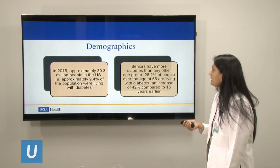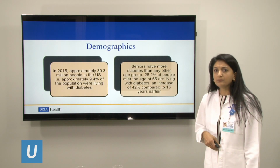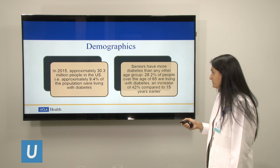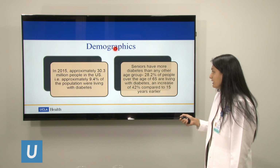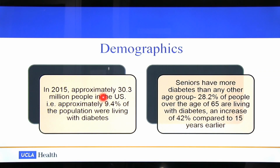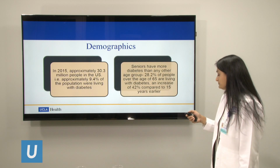So very quickly, we'll talk about the demographics. Some of the numbers we want to report: 9.4% of the United States population is currently living with diabetes, as of 2015. This is the tip of the iceberg. We have close to 70 million with pre-diabetes. So that gives you some perspective about how big this problem is.